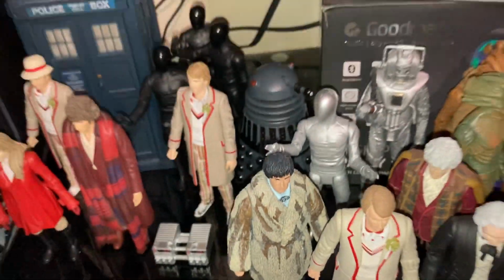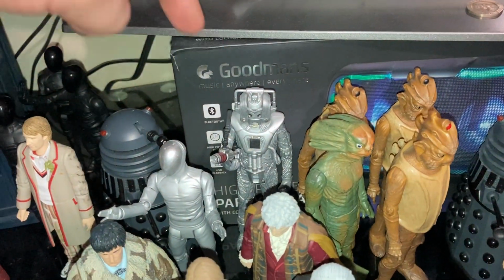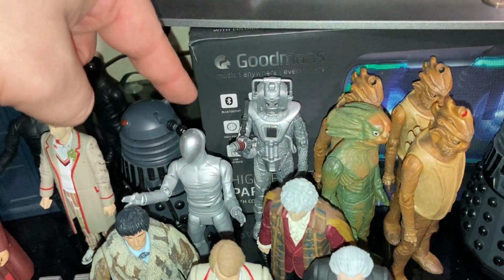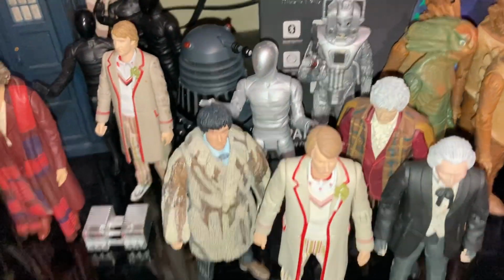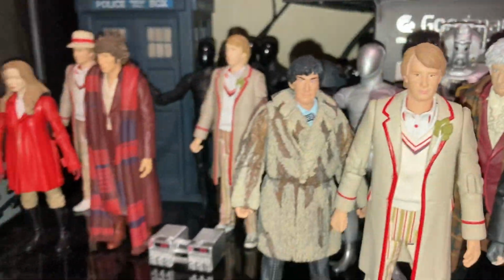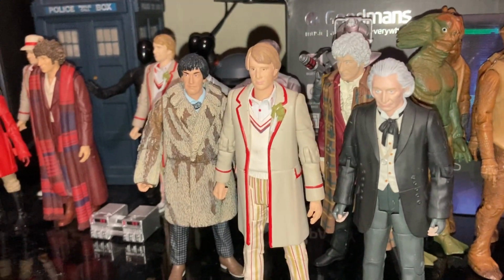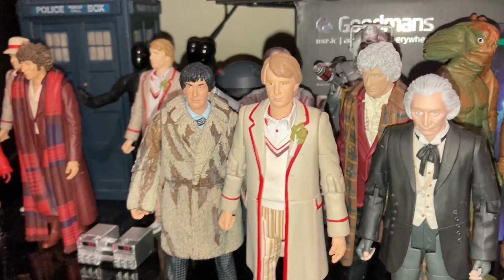And then, of course, we have my nice little representation of the Five Doctors with a Cyber unit, the Death Zone Dalek and the Raston Robot, with the 2nd Doctor wearing the fur coat. Now, he did come with the Abominable Snowman set, but I thought he'd be absolutely perfect to try and represent the Five Doctors on figures.